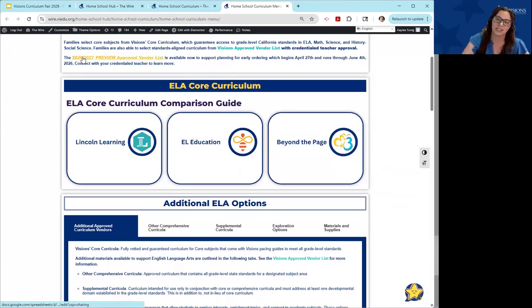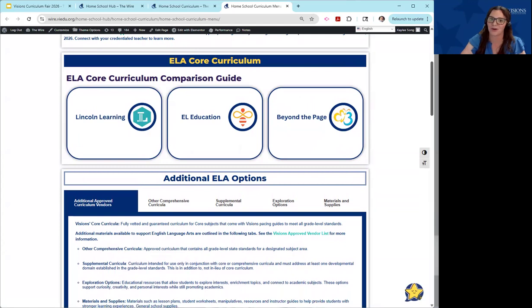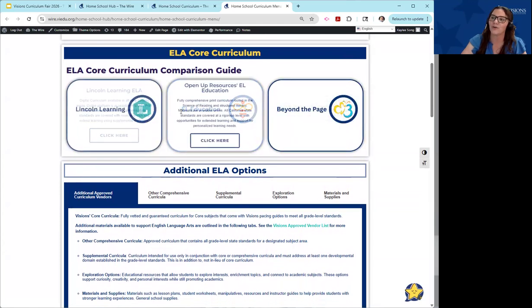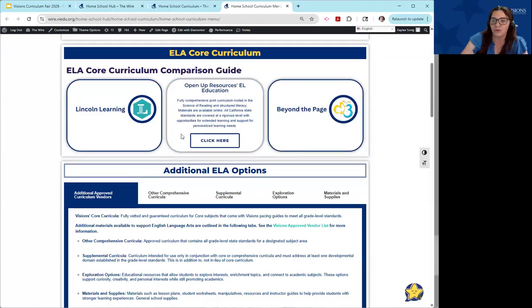You'll see right here at the top is the preview link that I shared in our first session today to the approved vendor list for 26-27. But we're going to spend a little bit of time looking at this new structure down here because our curriculum menu has gotten a little bit of sparkle added. So first thing that you'll see is each of our core curriculum here with a brief description as to what it includes, and then an opportunity to click to find even more resources.